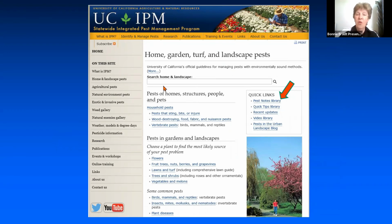And over on the right here, where the arrow is pointing, there is a thing you can click on called the Pest Notes Library, which has pages and pages describing each individual pest, their life cycle, and how to get rid of them if you need to. It's a wonderful thing, so do try this particular website. It's a great educational resource and one that we use all the time.